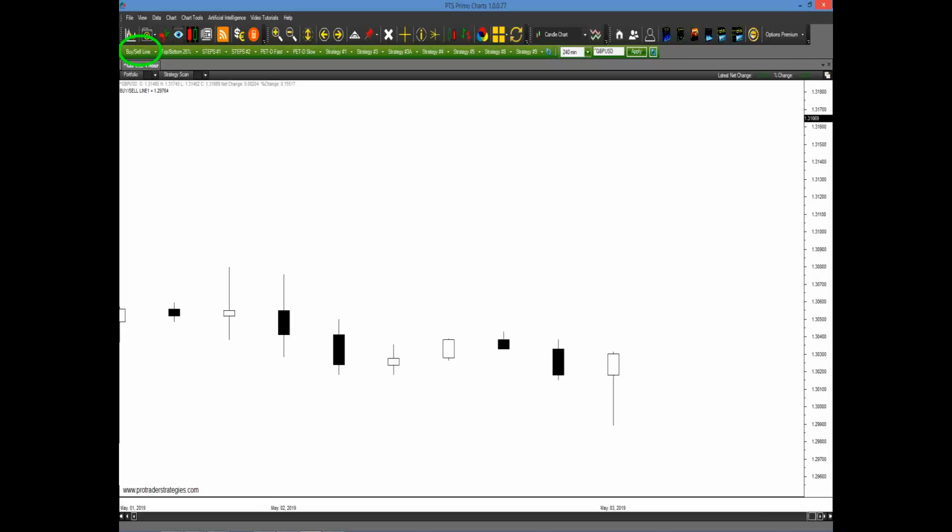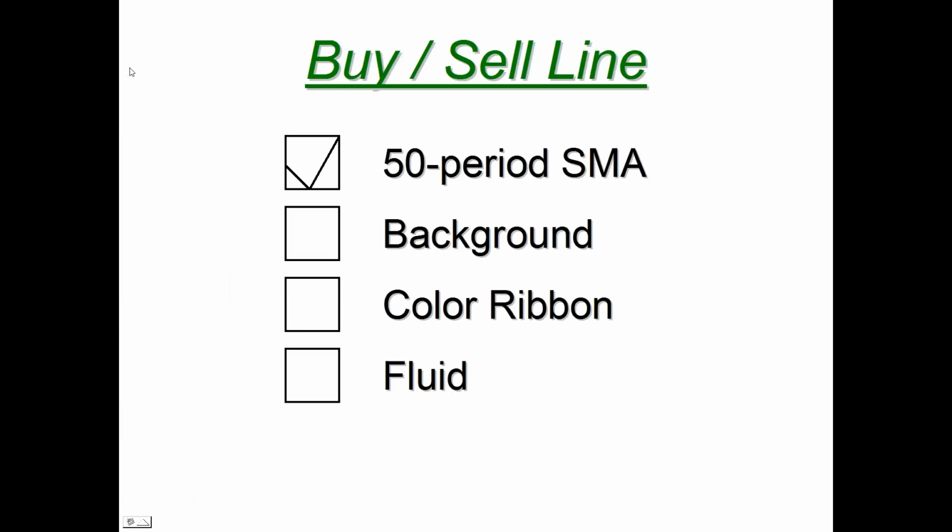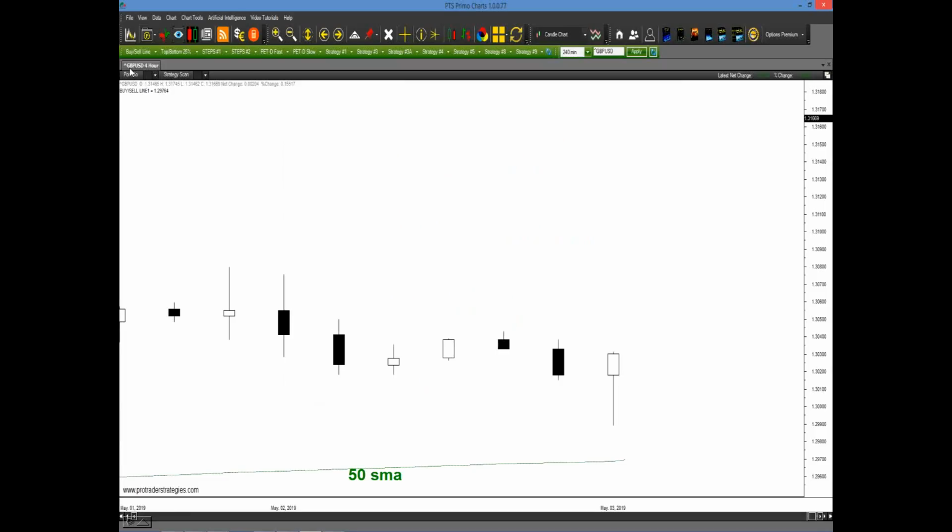Basically, no direction. There's no clear idea. If we click on the buy-sell line, what's the market going to tell us? Well, same exact thing, 50-period moving average, we're above. So the market is telling us it wants to go higher. I don't care what the economic reports are. I don't care how overbought or oversold or how much in a whipsaw range you're in. The overall trend is up. We're looking for structure to go long.